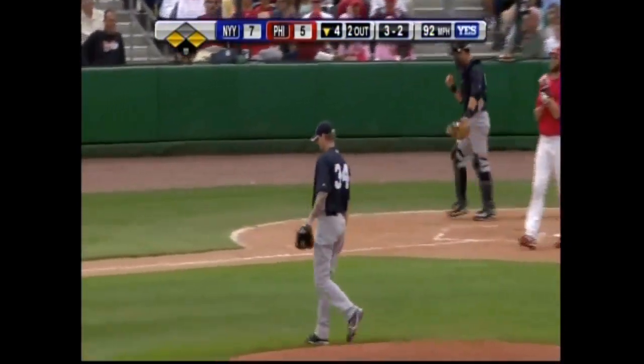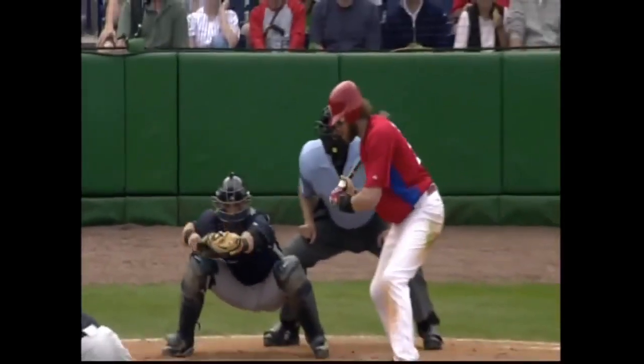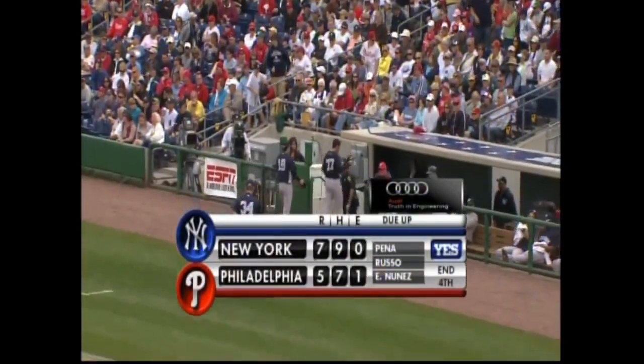Let's see what happens. Got him on the outside part of the plate. You can see Werth does not agree, but what matters is the way the ump calls it, and he calls it in Burnett's favor. A nice way to end the bottom half of the fourth inning. It's a strikeout, and it retains the Yankees' 7-5 lead.